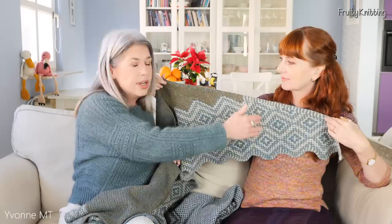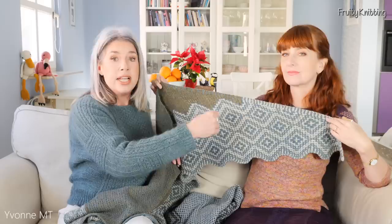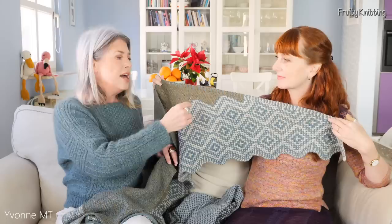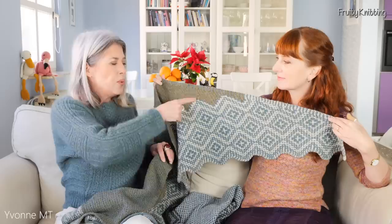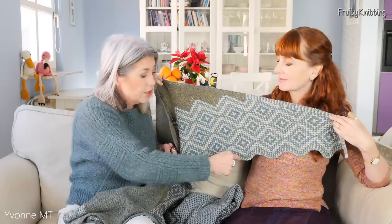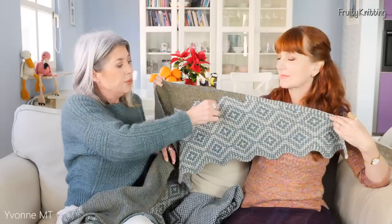So row 1 and 2, you work in color A. Row 3 and 4, you work in color B. Row 5 and 6, color A again, and so on and so on. And with this one, I chose a third color for the inner body of the shawl. And to get this effect, you do the intarsia light over here, which means you will start with the third color, work up to the border pattern, then change to border pattern color, work down, then border pattern color, change to the third color again, and that two rows are finished.